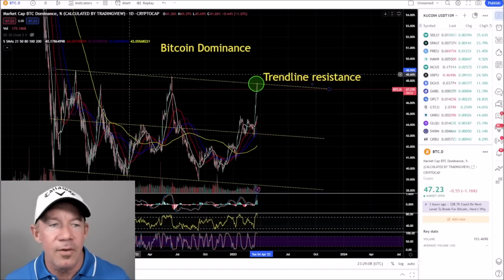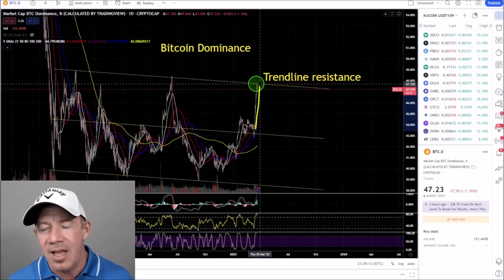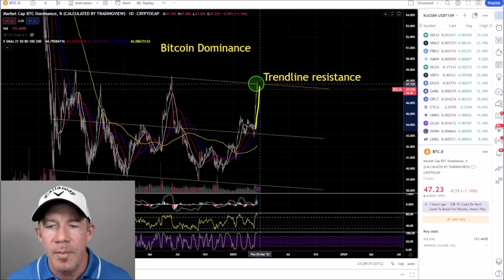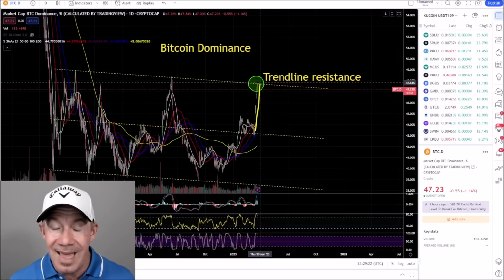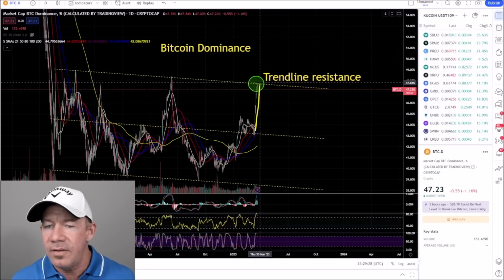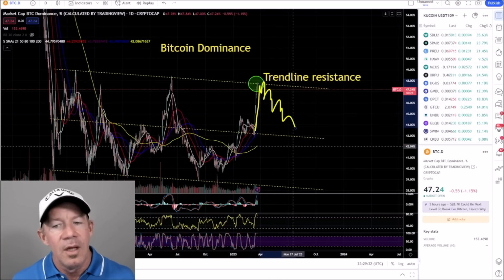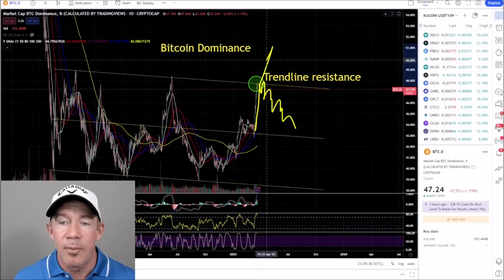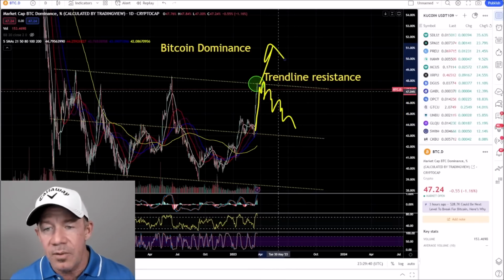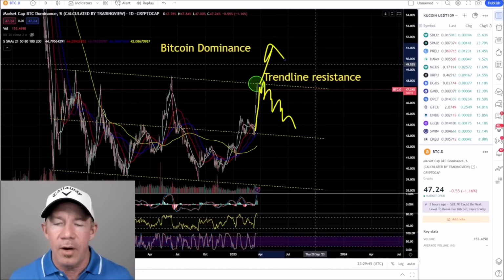Bitcoin dominance. Will the altcoins take off? You had this explosive move to the upside, not good for altcoins. Altcoins have not been performing well as a whole compared to Bitcoin. It's Bitcoin season, right? Once Bitcoin slows down, and it has slowed down, the altcoins have yet to take off. Now, if this thing gets rejected and trends lower like this, you'll see altcoin money explode. If this thing breaks out, you'll see Bitcoin steal the show again. So very important to watch this.